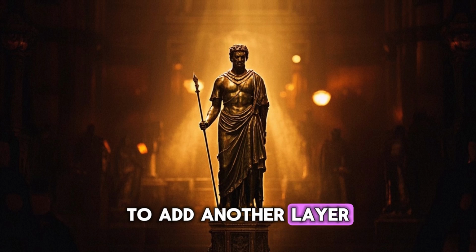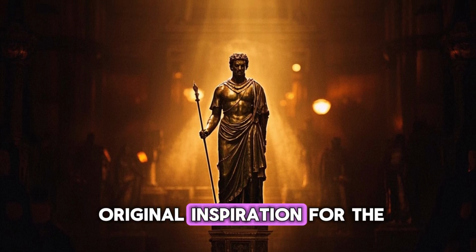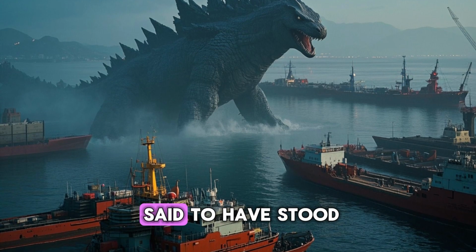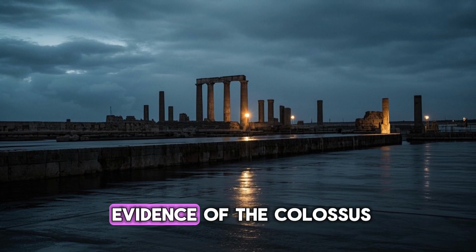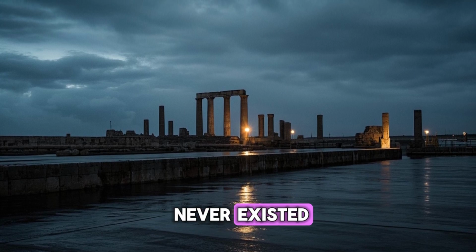To add another layer of intrigue to the statue, there's speculation that it could have been the original inspiration for the Colossus of Rhodes, one of the ancient world's 7 wonders. The Colossus was said to have stood 33 meters tall and straddled the entrance to the harbor of Rhodes. But since no physical evidence of the Colossus has ever been found, some believe that it never existed.